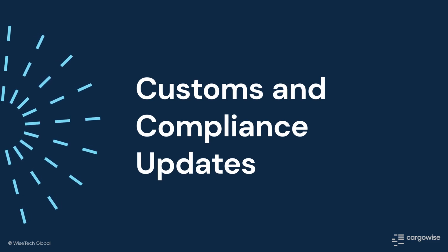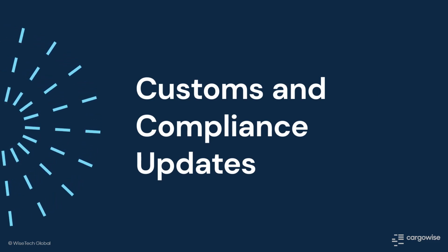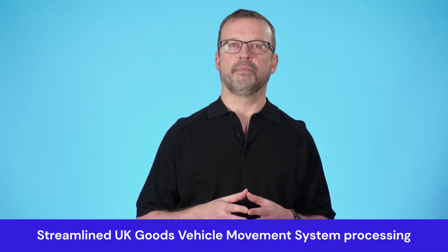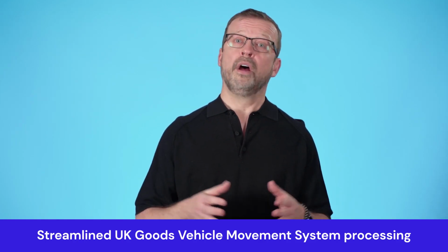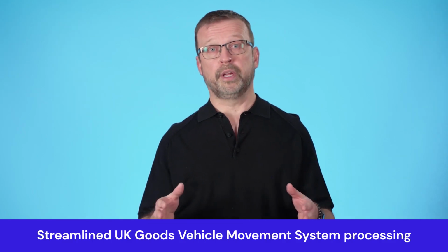The Goods Vehicle Movement Service, or GVMS, is a UK government IT platform for moving goods into or out of Northern Ireland and Great Britain. From the 1st of January 2022, the service will become operational for European Union to Great Britain goods movements. This means hauliers must provide a Goods Movement Reference, or GMR, to be able to board their ferry heading to Britain if they are entering the country at a port which is adopting the pre-lodgement model.